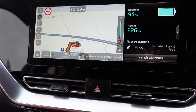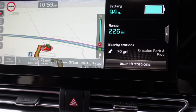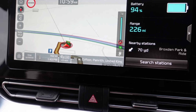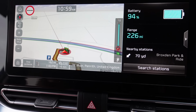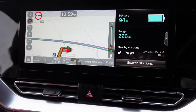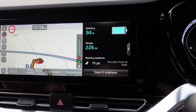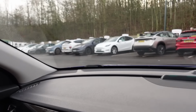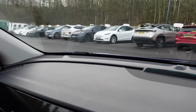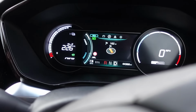So there goes 162 miles to our bed and breakfast for the evening. We're going to get there about 1:45, so we'll pop to Booths, do a bit of shopping, have something to eat. So it's now, what time is it now? 11 o'clock. 94%, 226 miles on the guessometer. Let's get going. Nice to see some non-Teslas at these superchargers as well. So yeah, let's get on our way.